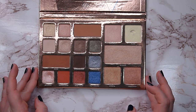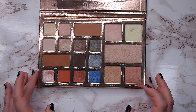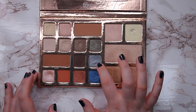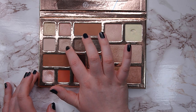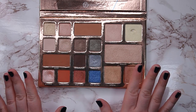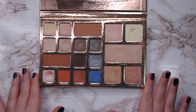So I absolutely love this palette, and I would love to keep working on it. So I really hope that it gets rolled in very soon again, because I would love to work on this silver here, or on this light golden color, or maybe on this duochrome. I love this color story, and I love the quality in this palette.